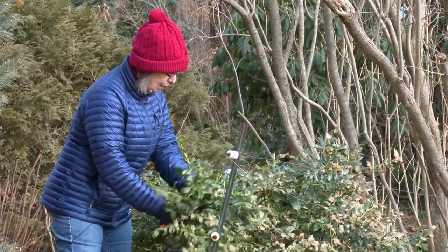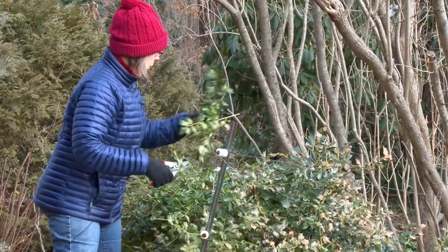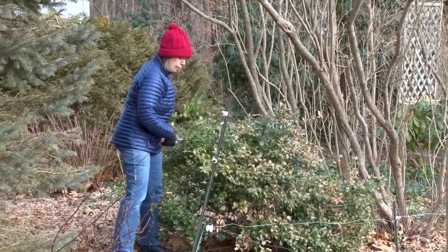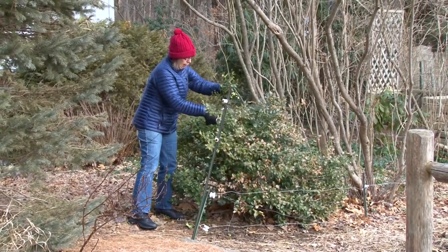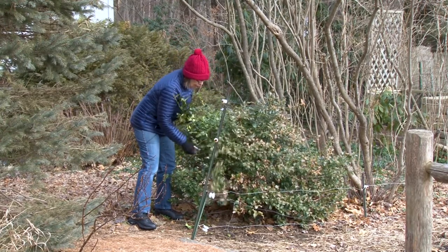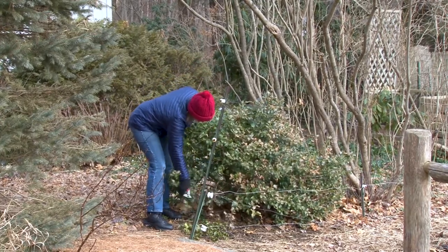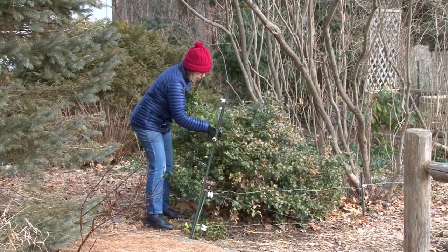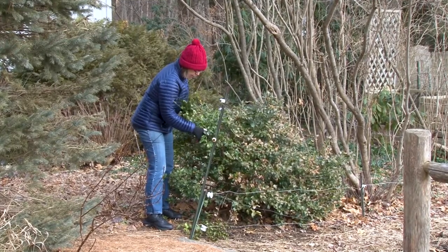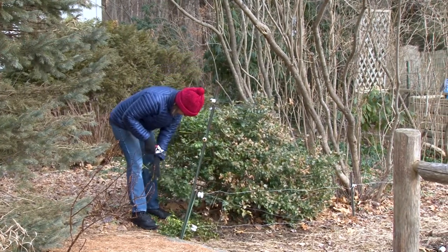And I'll just cut this back a little bit, particularly any stems that are browned or winter killed. Our coldest weather this year happened when we did have snow cover, and that's good. Holly will put on quite a bit of growth each season. I have some that's winter killed here. We'll get that off. And just in general, shape the plant up a little bit more and add our clippings to the burn pile.